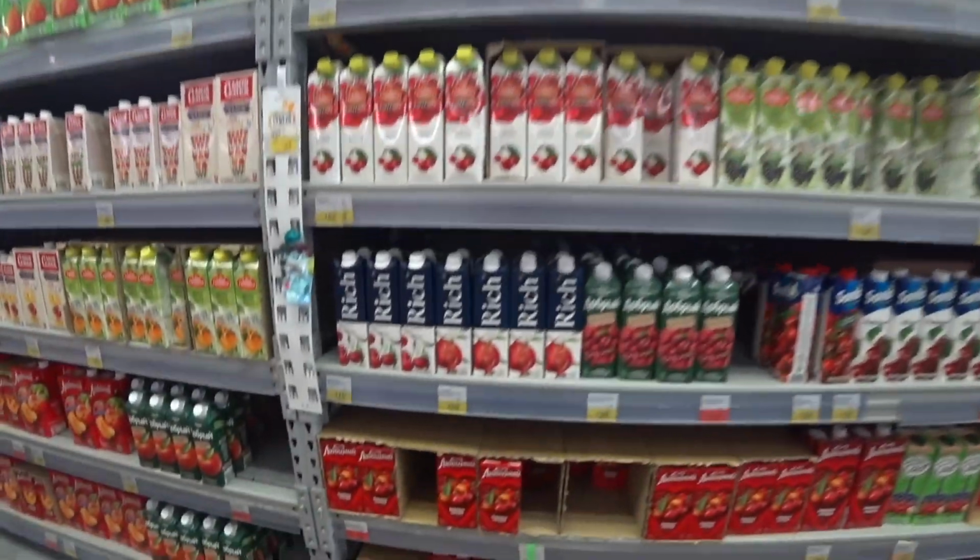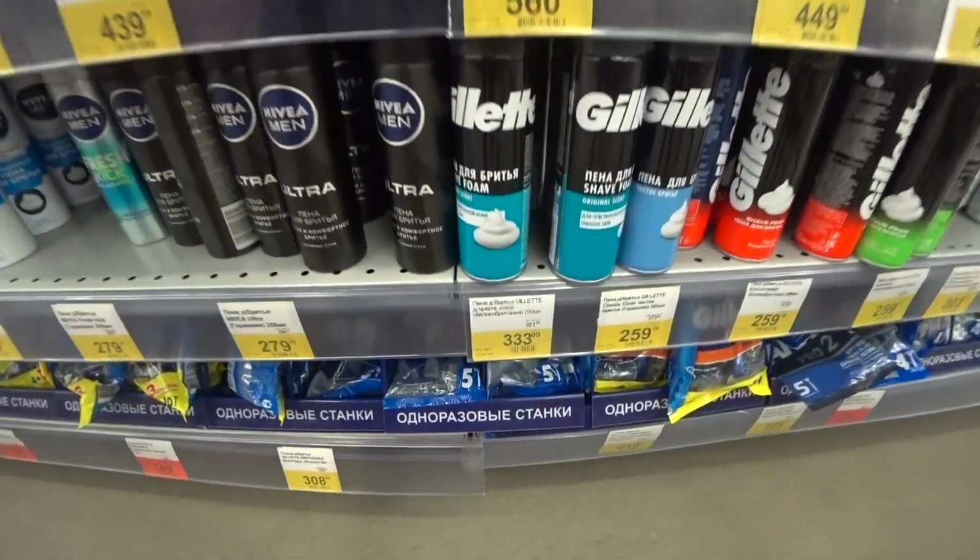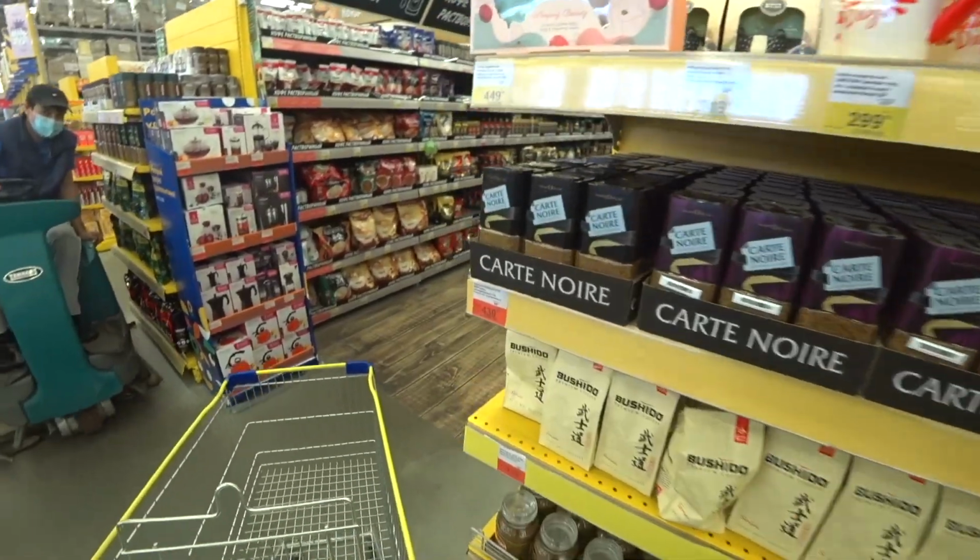Okay, and check this out. Last time I was looking at the rich pomegranate juice, concentrated juice, is 247 rubles. Now 289 rubles. Wow, that's almost a 20% price increase. Okay, so do you remember the shaving foam? The basic stuff was 333 rubles, the Gillette foam. Now it's still 333 rubles. Now you remember I was commenting on the Carton Noir coffee with the fancy packaging that makes it look bigger than it actually is. Well, now 439 rubles. So before it was 900 rubles, so it's pretty much half the price.